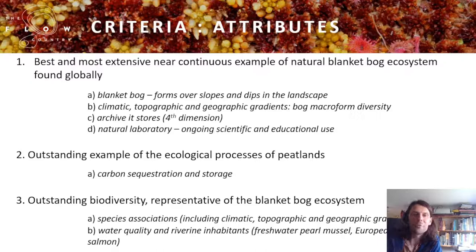We can also take it into the fourth dimension, and think about the archive it provides, not in a single site, but across the whole area. So we can understand how the whole area has developed through time. And all of these really feed into it being a superb natural laboratory for ongoing scientific and educational use. That is borne out by the number of publications which have come out of the Flow Country and continue to come from there.